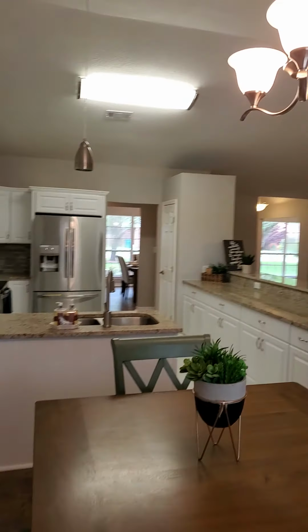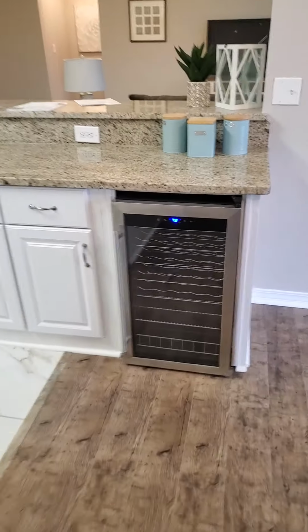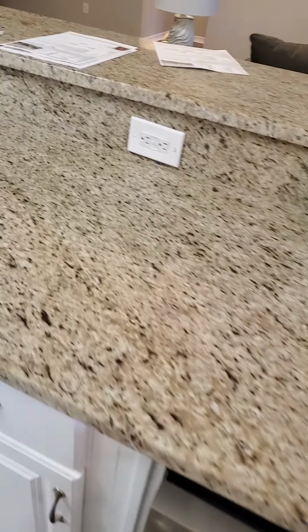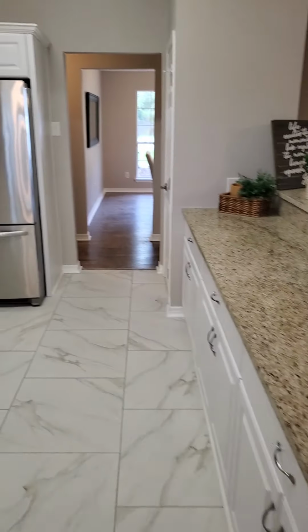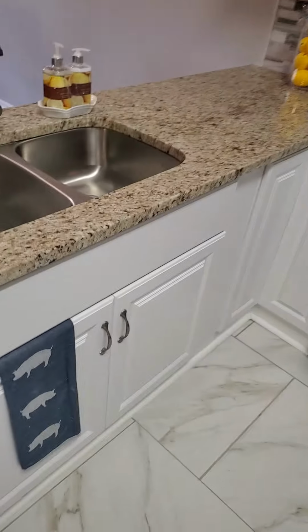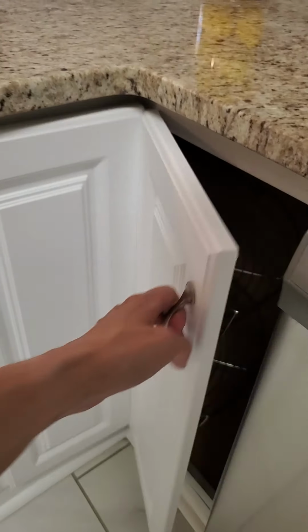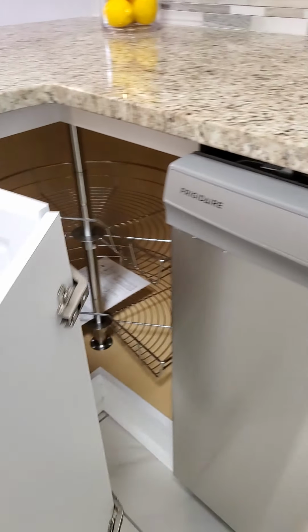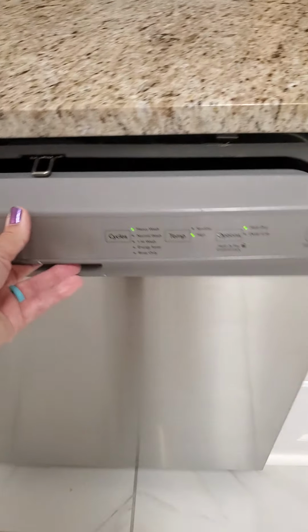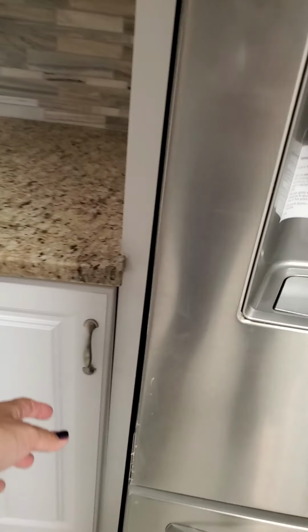Here's some more of the kitchen. Wine fridge, granite countertops. We've got a lot of counter space, which is really nice. Sink. So it does look like even the countertops, the cabinets and everything are all brand new. Oops. I have not tightened that in yet. So everything's brand new.